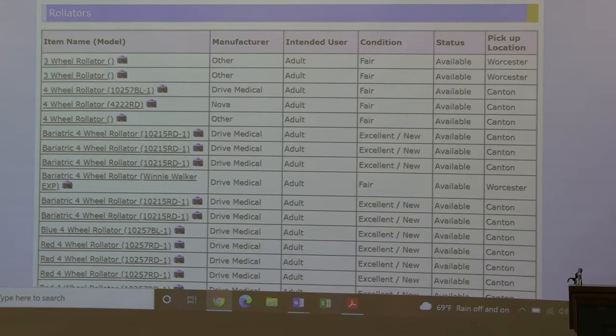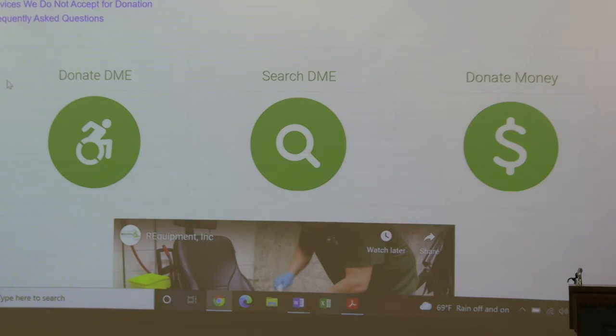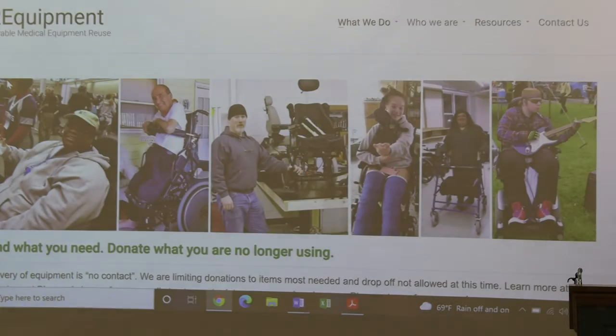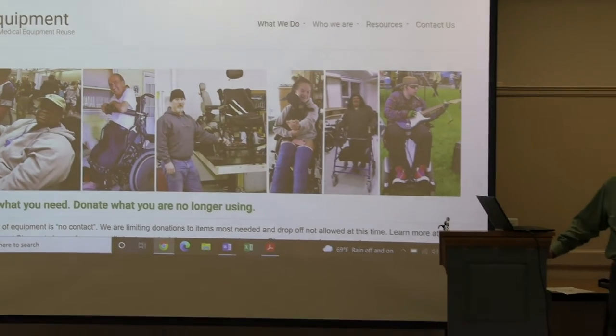Again, we like to say at the end of the year, we saved Medicare this much, or we saved MassHealth that much, and so on. So that's DME equipment. You're welcome to call anytime. I noticed our brochures are out in the lobby. So any questions now? Yes.